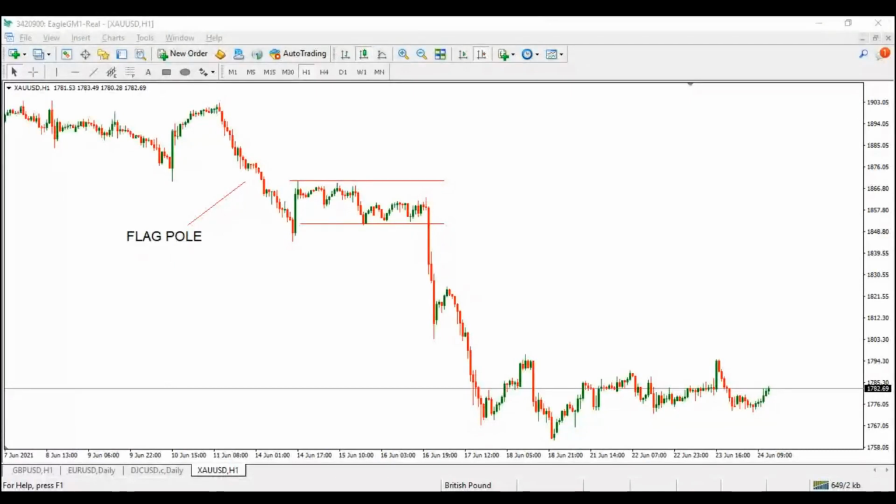It means a flag that is going to go down. So now that you understand that the flagpole will be up, the flag itself will be what? Down. And that is the flag where I put in that area of price boxed in two lines. Everybody must understand these things.